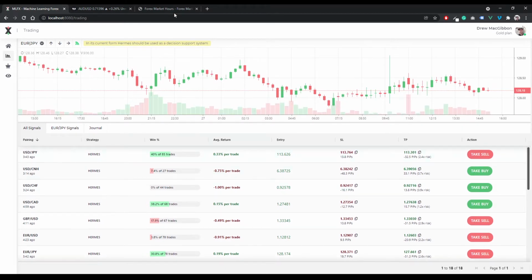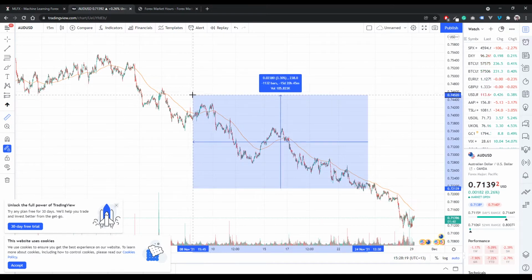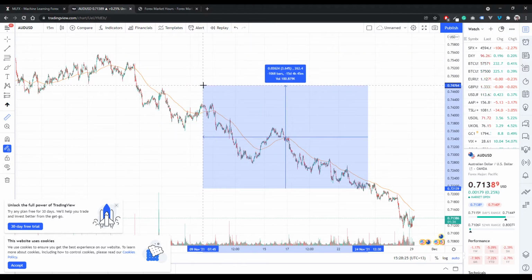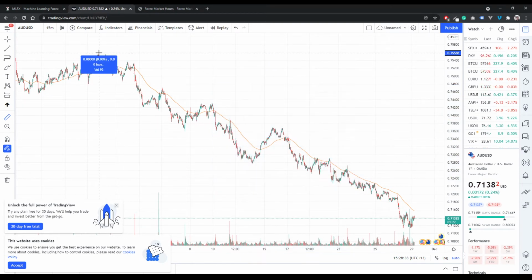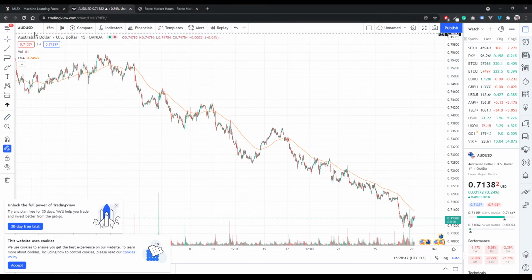That's just for the Hermes strategies, bear in mind. Then for the previous 1,000, sorry, for the 1,000 there, we have our training. So this is where our agents get trained up. We can see that's a downtrend as well. And we can also see the other 1,000 here, which is where the agents get created.